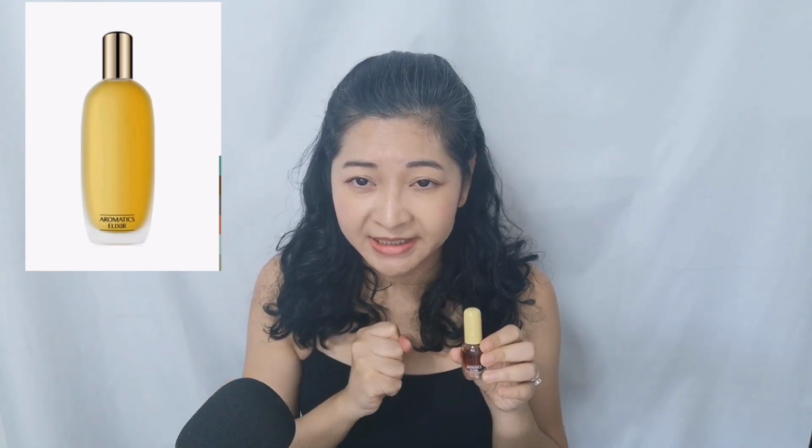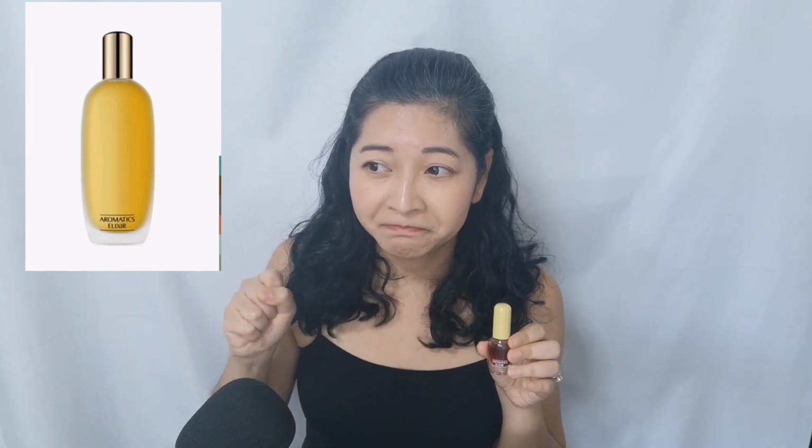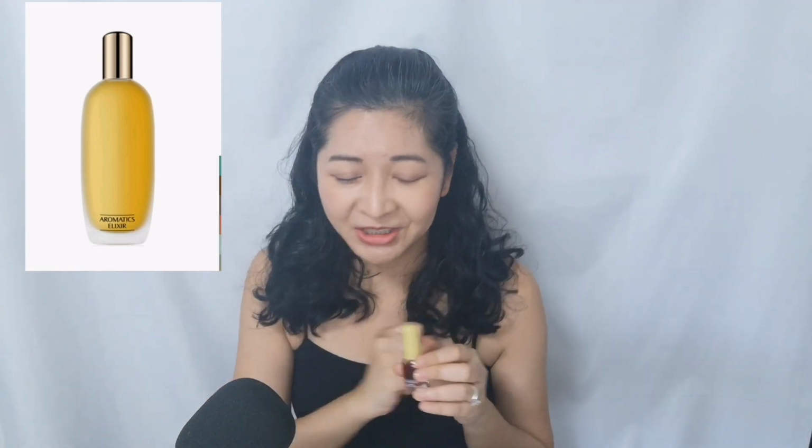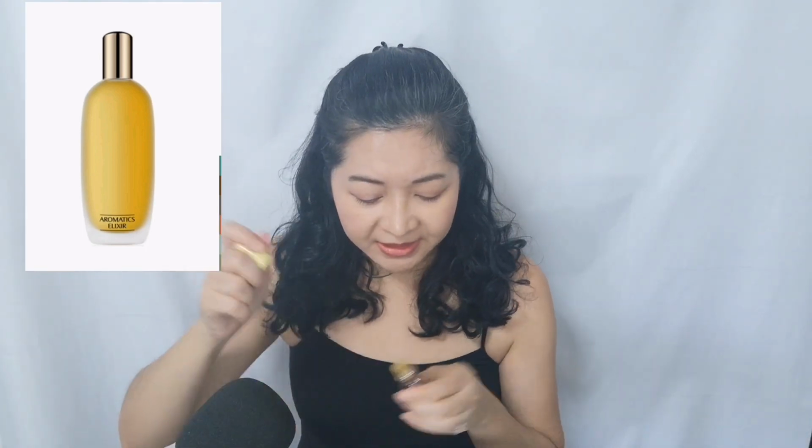So this one, I believe this is a very polarizing scent, and I am on the side that says no. It's just not for me. I don't understand it. I don't get it. Why would I want to wear it? It's strong. It's a beast. This is a spray, so I was able to spray on my arm, and it's still there, and I don't like it.